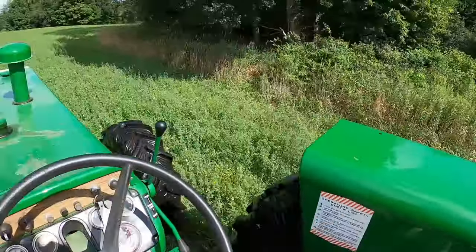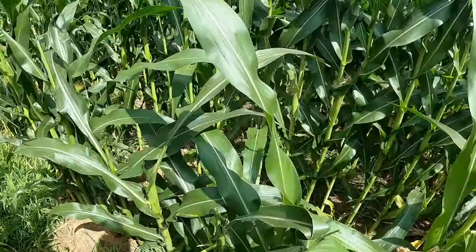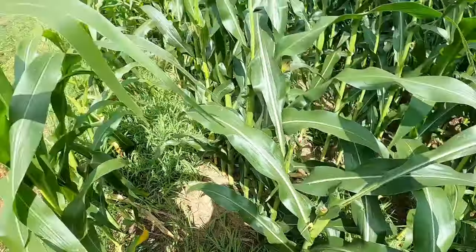Go do a crop inspection. Oh, there they are. There's the ones I planted by hand. The deer had really been hard on them. The weeds were coming up, so rather than letting all that go to seed, I kicked over. I'll probably mow just a little bit more of this. As you can see, deer damage. They love this spot.